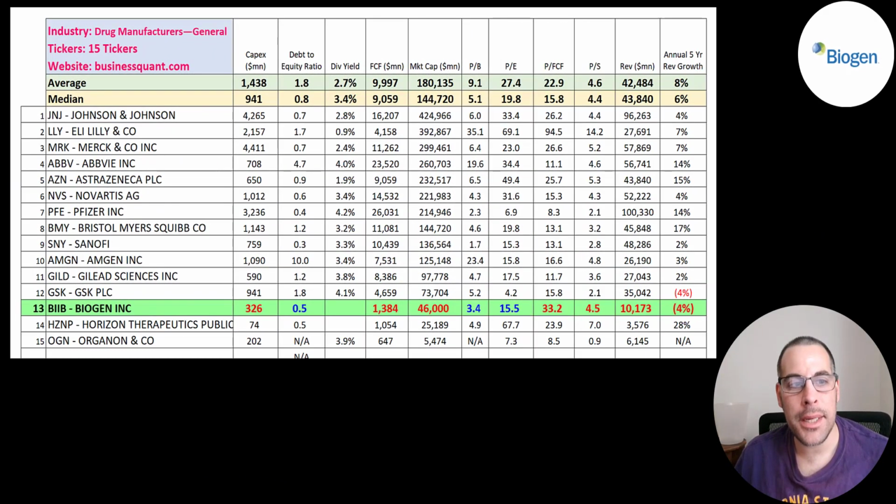There are 15 companies in the same industry as Biogen, and if Biogen has a number in red, they're worse than the median. If they have a number in blue, they're better. They spent $320 million in capex, a lot less than the median. They have a good debt-to-equity ratio. For every dollar of equity, they have 50 cents of debt.